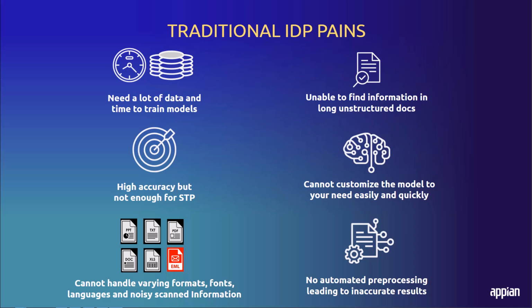Fourth, and I think this is one of the biggest gaps, is that they're disconnected from the underwriting workflow. Even when the extraction works, the data doesn't flow directly into the underwriter's system or the case view.